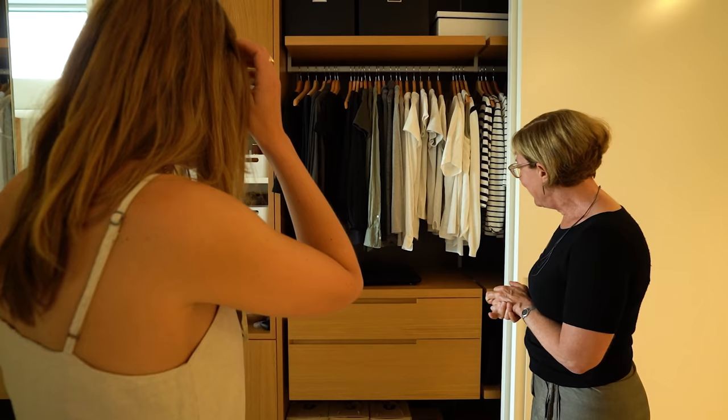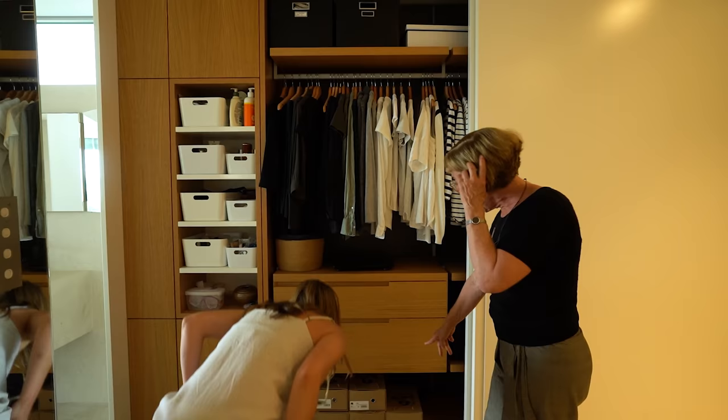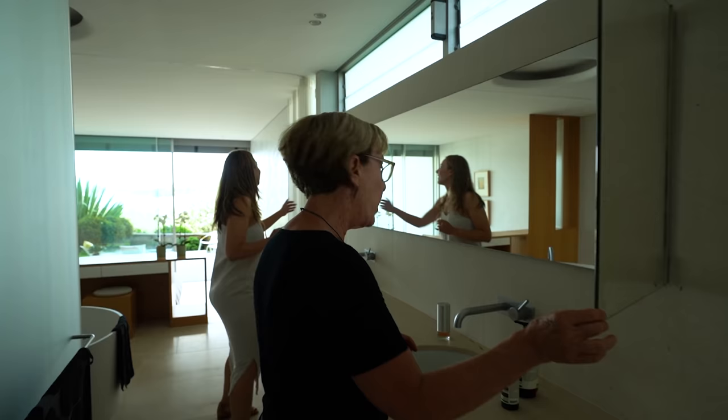Oh my God, how good a bed? It's so good. Oh, that bed as well. I have my favourite shoes. So then this is designed so that when you're standing at the basin, you can look at the view as well. So, adjustable.